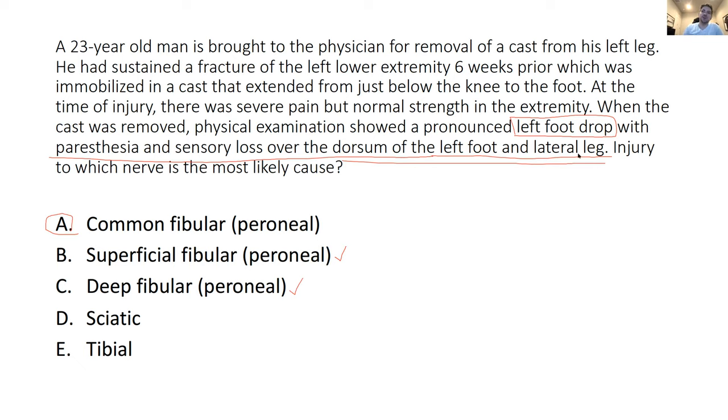So the point here is don't jump the gun and see left foot drop and say, oh, it's deep fibula, because also look at that sensory innervation. So you have to go up to the branch point. If both nerves are affected, you call them where they are. The most likely consequence, you call them before they branch. All right, cool.